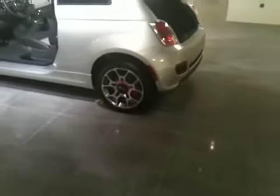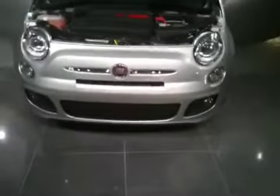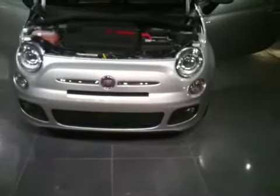Now, as far as the Sport, the upgrades that you would get, as you can see here, are the 16-inch alloy wheels with the Pirelli sticky tires for summer. And then let's go ahead and look at the front. There's a unique front fascia on the Sport. It appears to be a little bit lower. I don't believe it actually is. And you got the honeycomb grille.